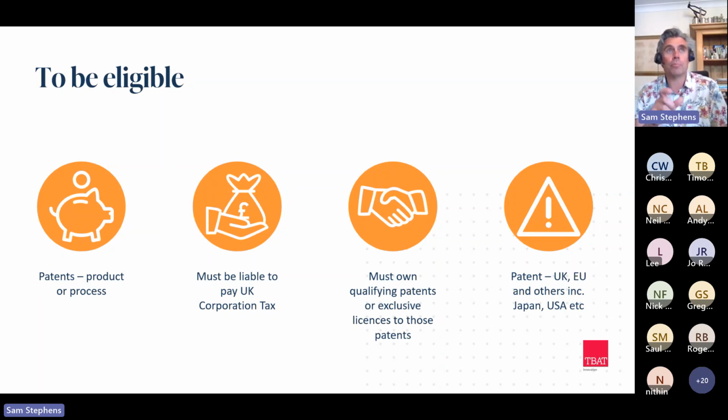As an entity, you must be liable to pay UK corporation tax. So typically that is a limited company. You must own the patent, or you must own the exclusive rights to some patented technology. That's what I mean by exclusive. It might be territorial, so you're just exploiting it in the UK. It could be in a certain market, but it has to be an exclusive license and not shared with others. And it is patents, but it also covers other descriptions for plants and seeds and other bits and bobs. But essentially, it's a patent that is applicable in the UK, the EU, and various other jurisdictions. That does include Japan and America.